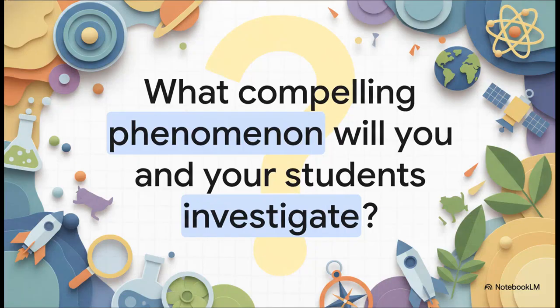And that brings it all right back to you, in your classroom. This entire framework is designed to empower you, to shift from being the person with all the answers to being the guide who helps students find the answers for themselves. So really, the only question left is this. What amazing, compelling, puzzling piece of the world are you and your students going to investigate first?